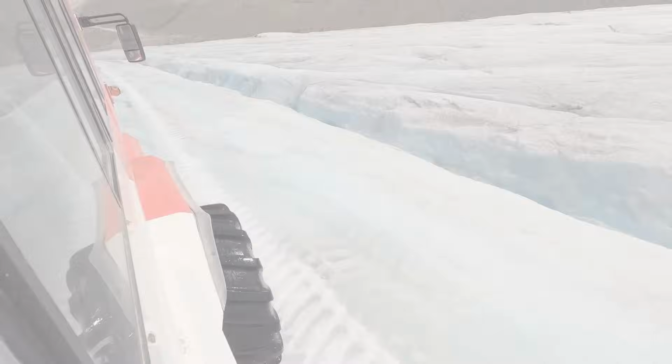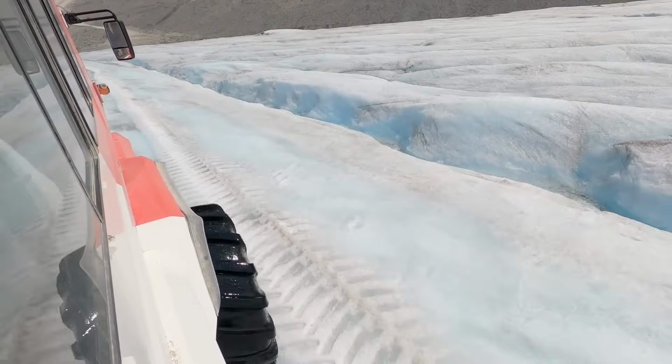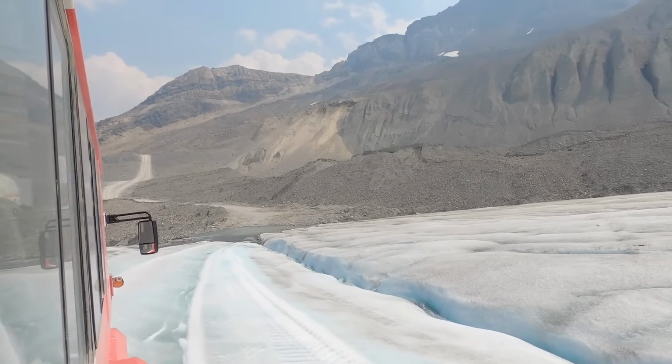Cue the entrance of Dr. Emily Thompson and her team of eager glaciologists and archaeologists. By mid-August, they were at the site, standing before a wooden cabin that seemed to whisper tales of the old frontier. This was no ordinary find.